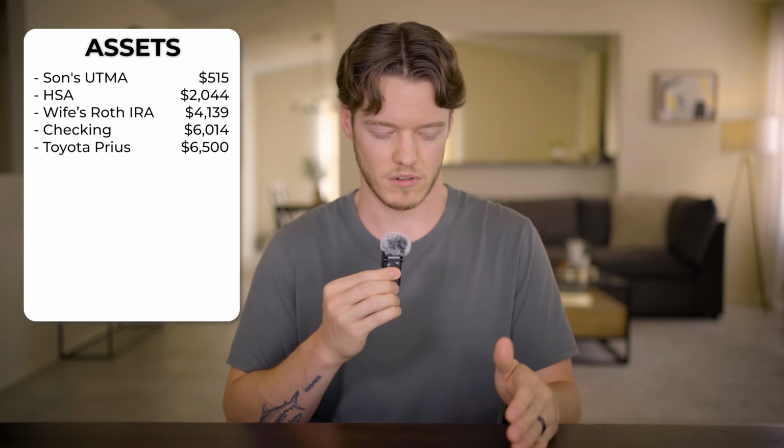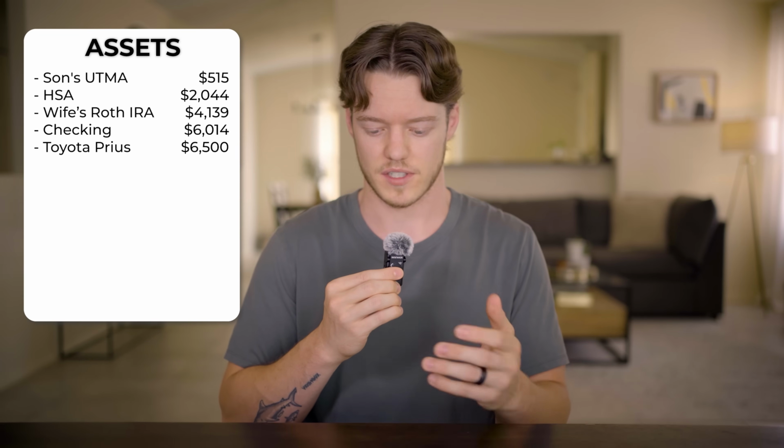Next up is one of our vehicles. So we've changed vehicles a little bit in the past 8 months. We now have a Toyota Prius that's worth about $6,500. It's a 2012. It has, I think, 134,000 miles on it. We just bought it off of my parents because they were getting a new car.